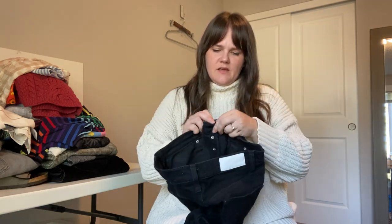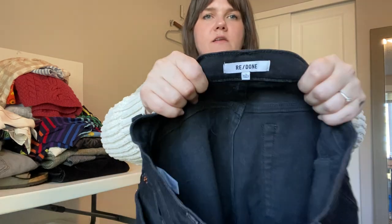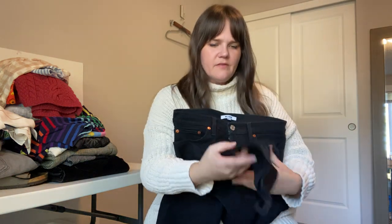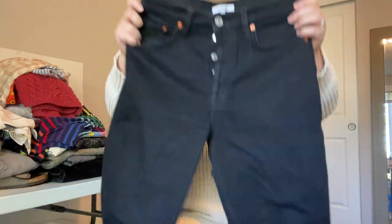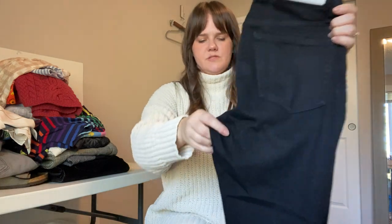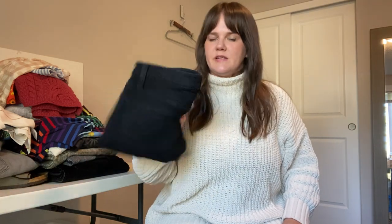It's really nice. This is a really good brand that I've never sold before, Redone. I'm sure you guys have heard of this brand before. These are just black. Buttonfly, always nice. I love a good buttonfly. Raw hem, skinny jeans. They look to be high rise. Very cute. I think these are selling for a pretty good amount. I want to say like 40, 50, maybe even higher. I think this was one of the most expensive things that I found, or that I can sell for the most money.